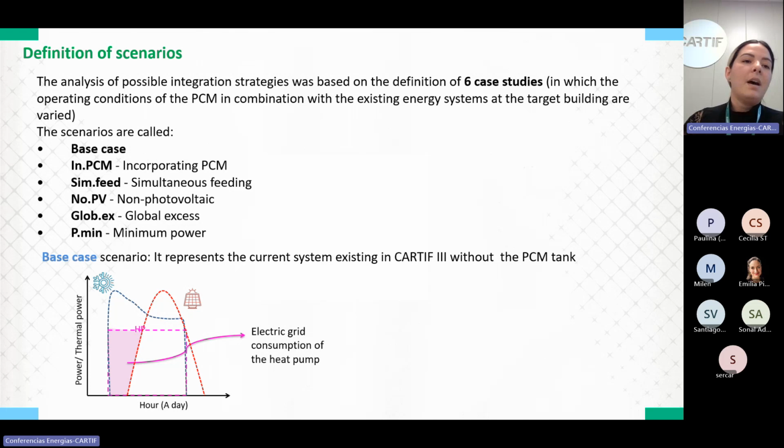The analysis of possible integration strategies was based on the definition of 6 case studies in which the operating conditions of the PCM in combination with the existing energy system at the target building are varied. These cases are called the base case, incorporating PCM, simultaneous feeding, and no photovoltaic, global excess, and the last is the minimum power.